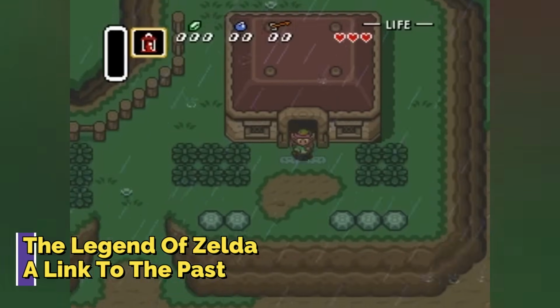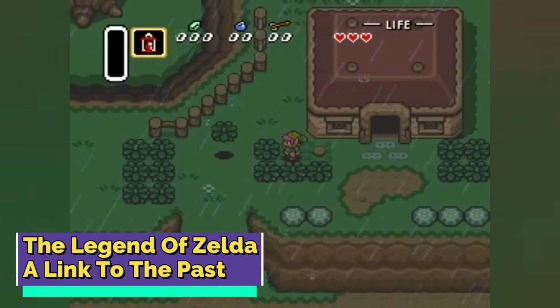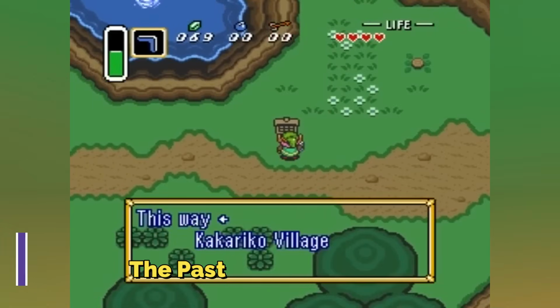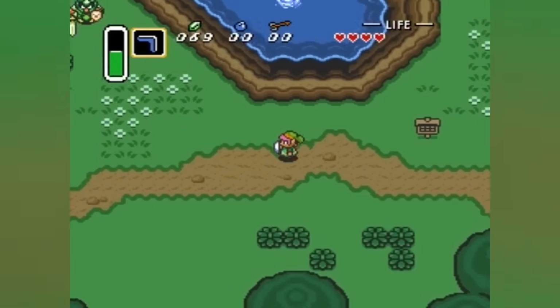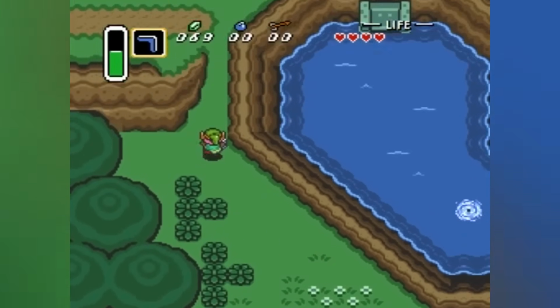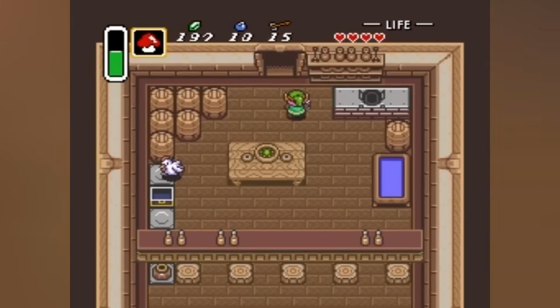The Legend of Zelda: A Link to the Past. The Legend of Zelda: A Link to the Past is a game that's often celebrated as a turning point in the series, and for good reason. The game starts with an intensity that's hard to match, as Link rushes out into a stormy night to answer Zelda's telepathic call for help. This opening sets the stage for an adventure.